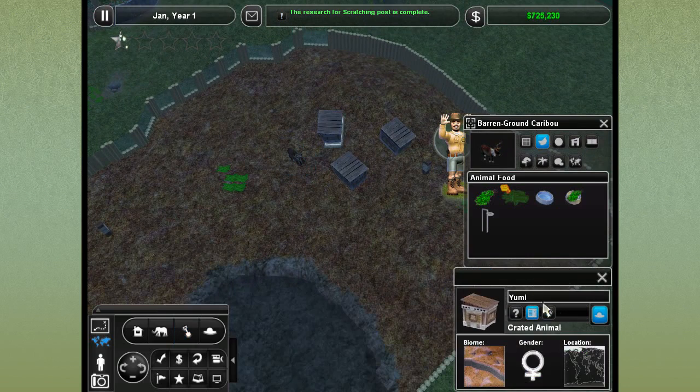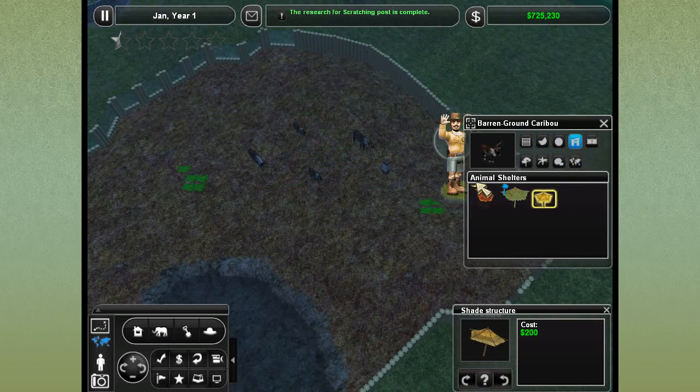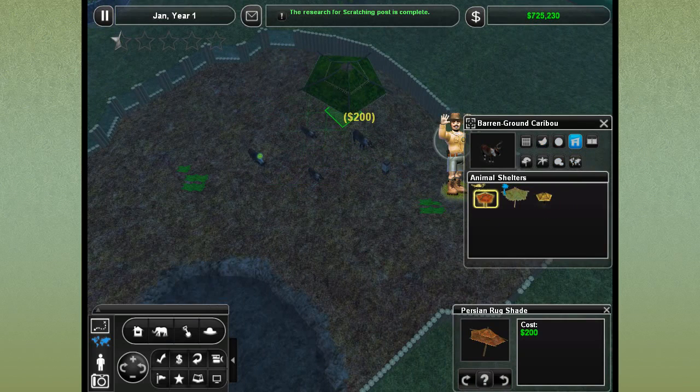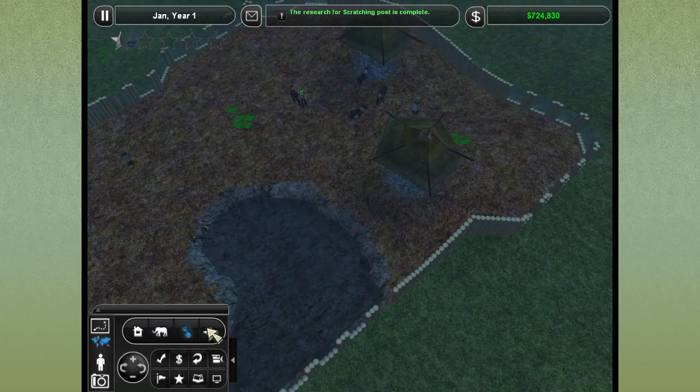Come on out, you guys. Come on out. Yumi and Comet and Vixen. Oh, at least I can get you guys a little thing to hide under. At least there's that much. Should I give them this one? Or let's just do the typical shade structures. There we go. Let me see if I can dig out any trees for you guys.